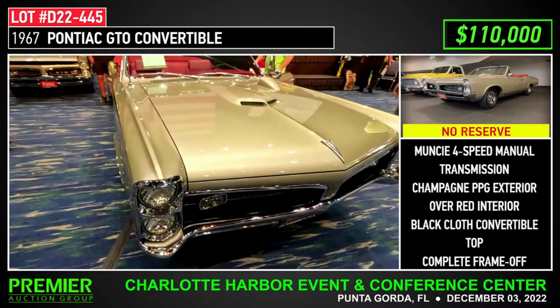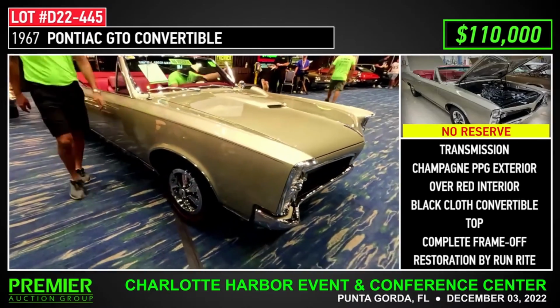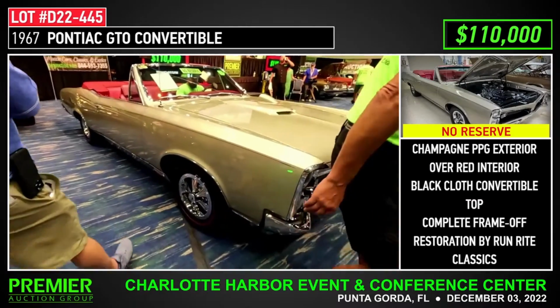115,000, 115,000. Ease that car back into line, guys. No reserve car is going to be sold. $115,000. Whenever you're ready, Philip.